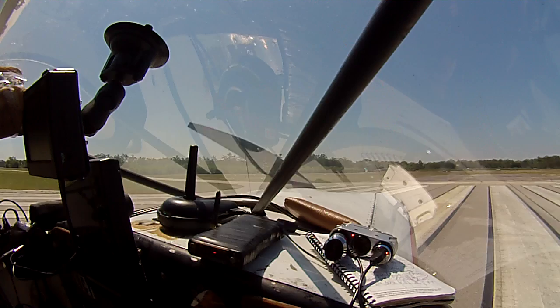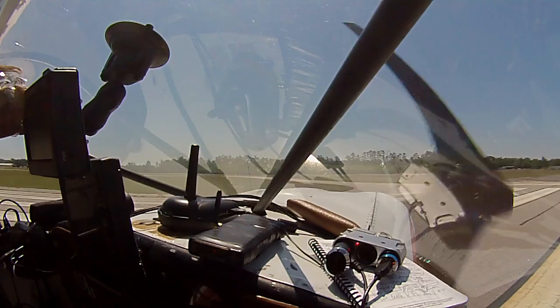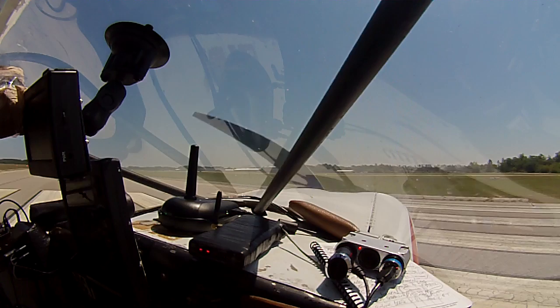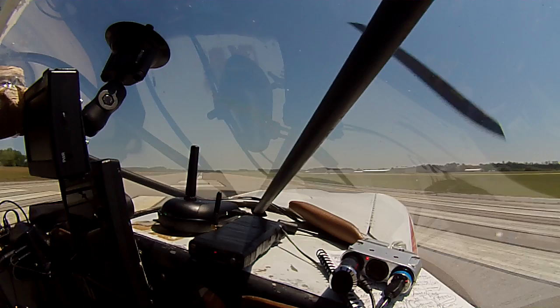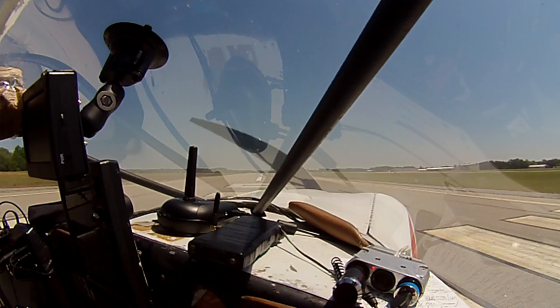Optical illusion. You see? Optical illusions during the daytime, they're still valid. Because of the upsloping taxiway, it appeared to be dissipating. Stay on the center. I'm not touching anything. You're constantly over controlling. Touching the brakes, over controlling.